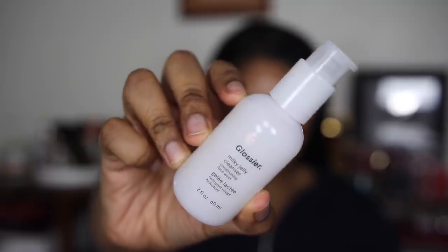And that's where we have the Milky Jelly Cleanser Conditioning Face Wash. Oh, is it gelée? Is it gelée lactée? So this is definitely one of the more moisturizing cleansers that I've used. Gel-based cleansers or cream-based cleansers, what have you, are personally better for my skin type.